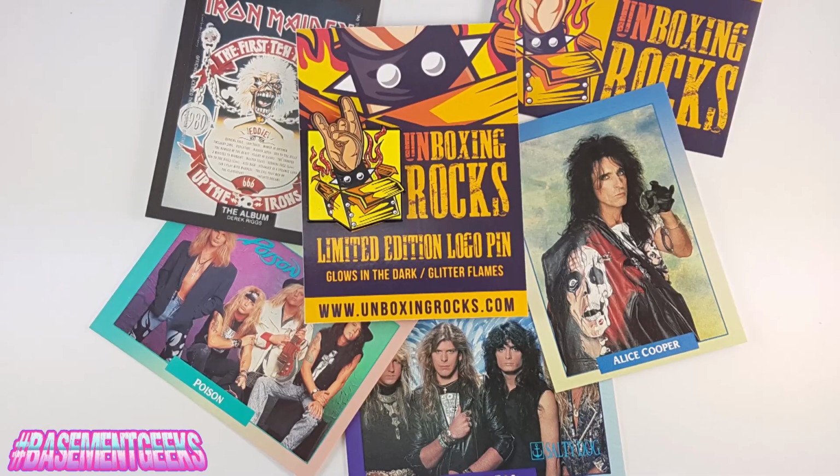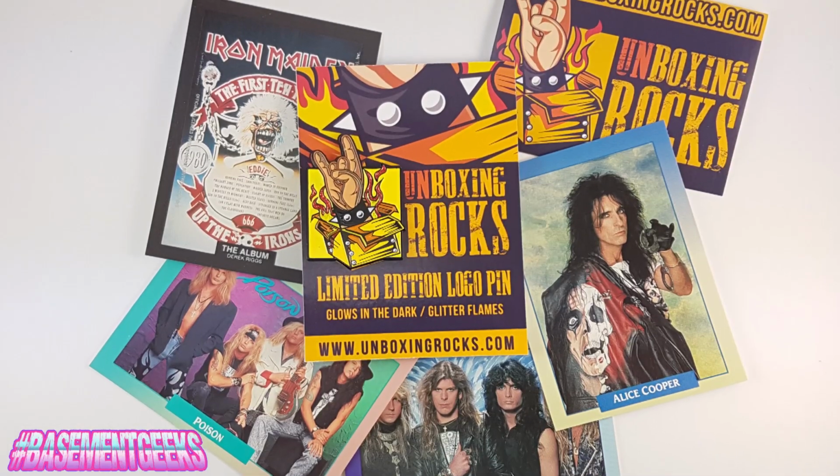But the pin! We're number 50 of 100. We're right in the middle! Even number. Nice, that's awesome. There is the Unboxing Rocks pin. That is so cool. So they basically took their site logo and made it into a pin. And it's got sparkles, and it glows in the dark, and that is wicked.